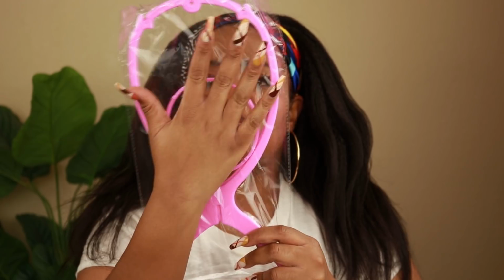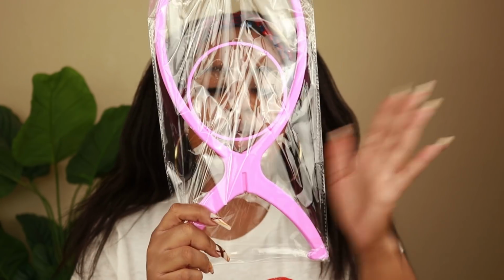All right, let's go and get into styling. But before I do, baby, I forgot to tell you that they sent me this holder to organize your wig. You know, have it standing up in the closet versus being balled up in the closet like I do.